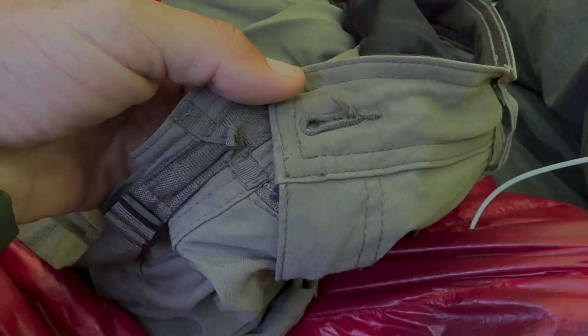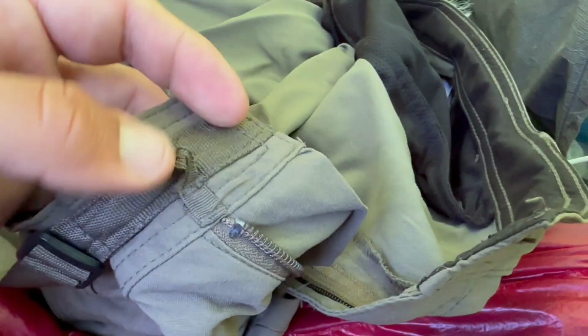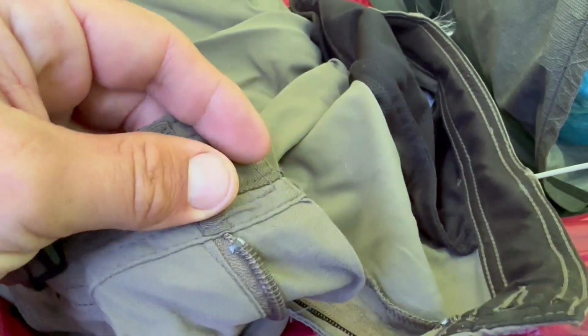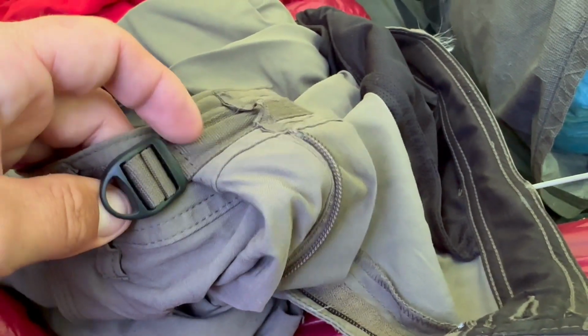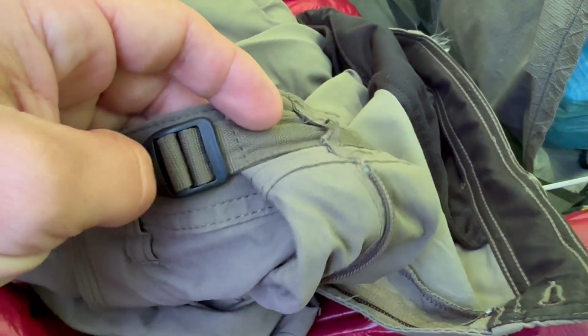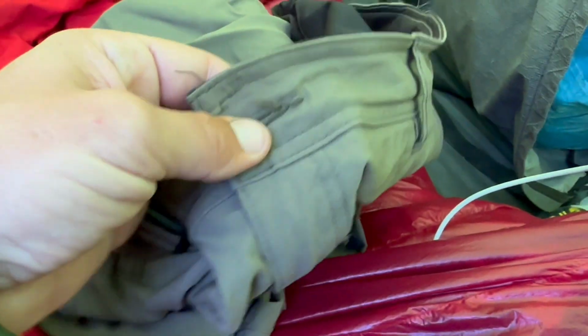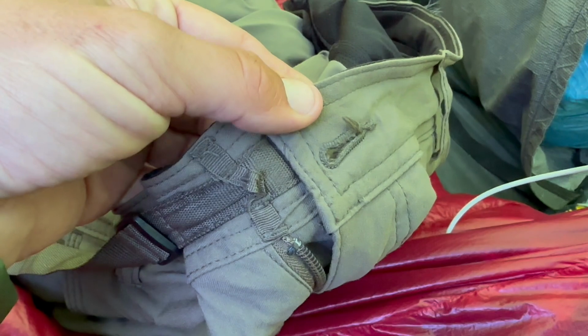Unfortunately, gear-wise, my pants, which already had some holes in them, the button just popped. I think I was cinching it up because as my waist is going down, I basically lift it up on my belly and then cinch it. And yeah, the plastic just gave way. I'll jury rig something because it's not like I'm going to be able to get replacement pants anytime soon.